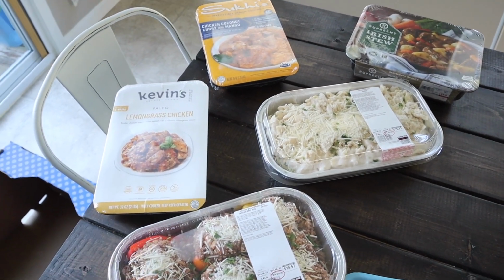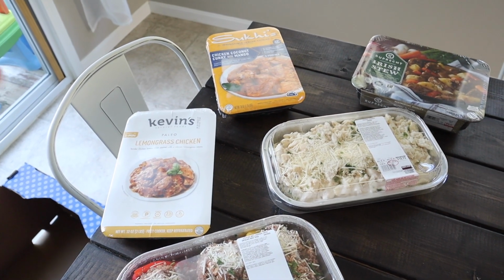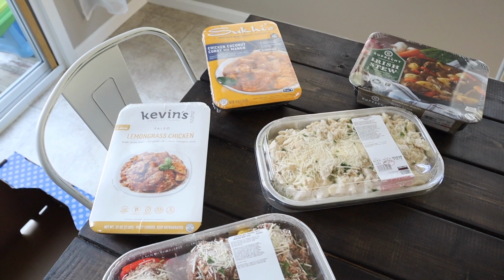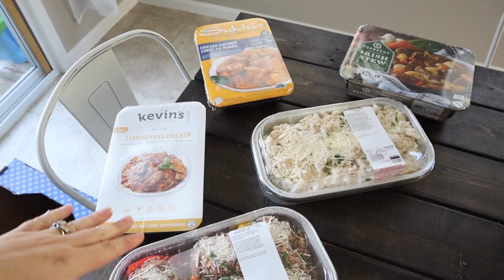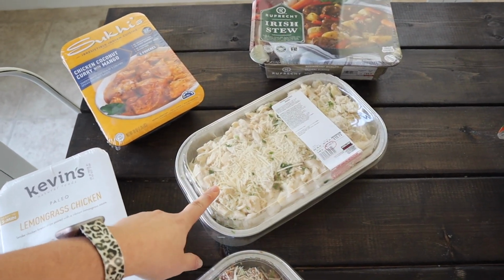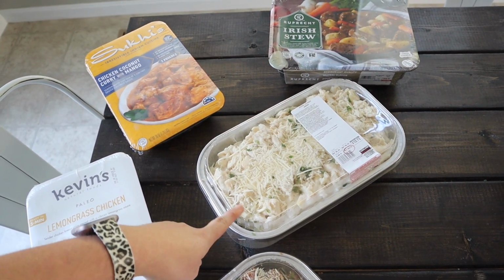So this week I wanted to get some pre-made, super easy meals. I'm also going to set this up for when we're on vacation so that our family doesn't have to worry and spend time trying to get a meal together. I want to have things ready to go. So this week I'm going to have the kids try the chicken Alfredo. I don't think they've tried this before. So if they like it, I'm going to get another one for them when we're gone.